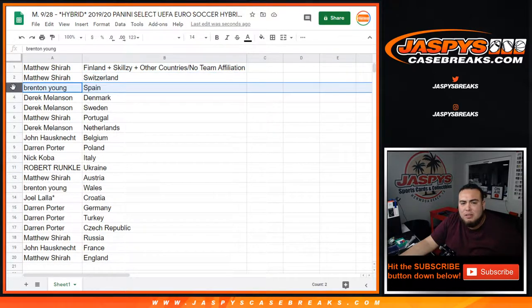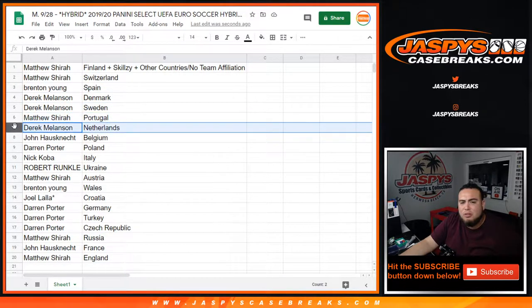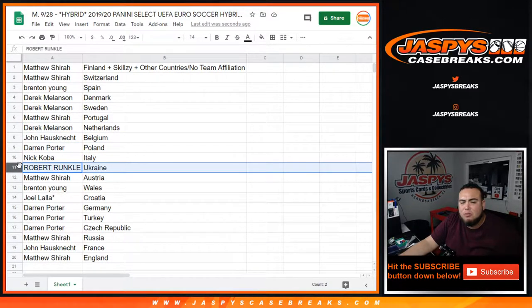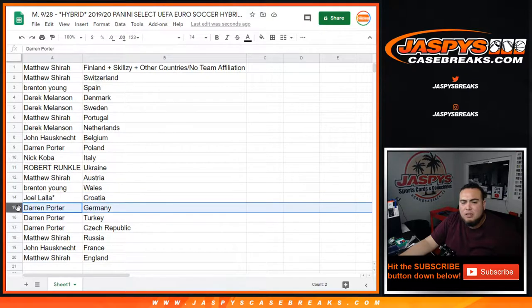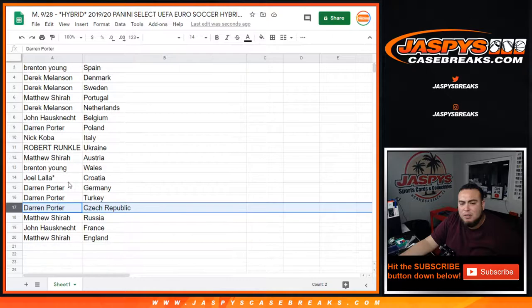Matthew with Switzerland, Brenton, you have Spain, Derek with Denmark, Sweden, Matthew with Portugal, Derek with Netherlands, John with Belgium, D. Portia of Poland, Nick with Italy, Robert Ronco with Ukraine, Matthew with Austria, Brenton with Wales, Joe, last one, Mojo, Croatia, D. Portia, you have Germany, Turkey, and Czech Republic.